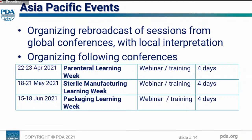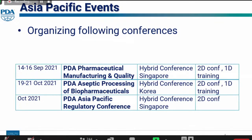And if you don't get a chance to participate in the global event, this is an excellent opportunity to gather some of the key learnings from those events. In addition, we will be having some live events in Asia Pacific in the later part of the year. In September in Singapore, we will be having what we've done annually, a conference. We hope that it will be able to be live, but it will also be offered virtually. So it's what we call a hybrid conference. That will be a 2-day conference in September.